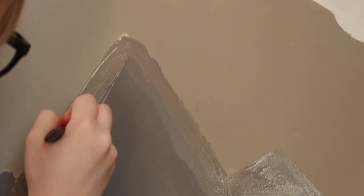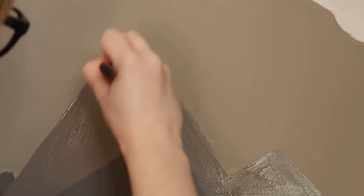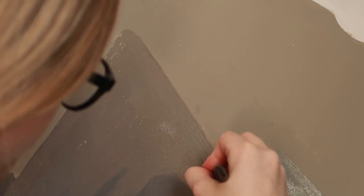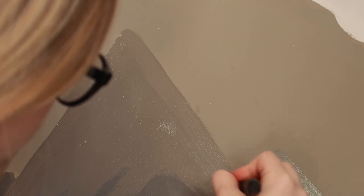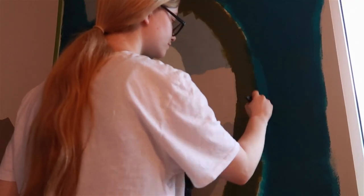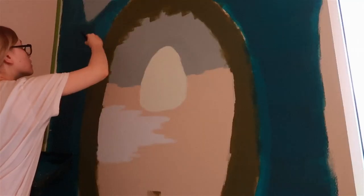I didn't film much of this process of painting the edges of the mountains, but I found it extremely relaxing. There was something so enjoyable and satisfying about making these edges so clean cut. So after completing the mountains, I was really excited to move on to block out the details of the rest of the mural. When moving on to the bigger wall, I began by firstly smoothing out the edges of the trees that framed the opening of the forest.